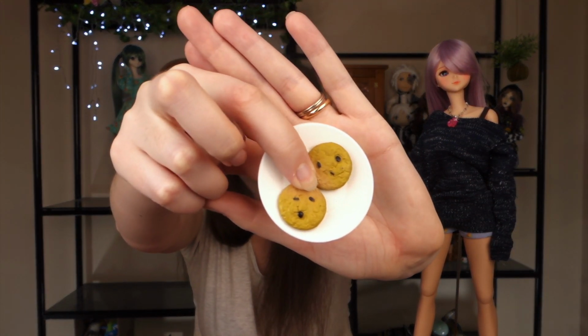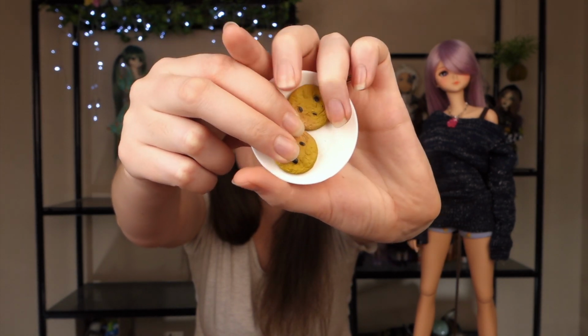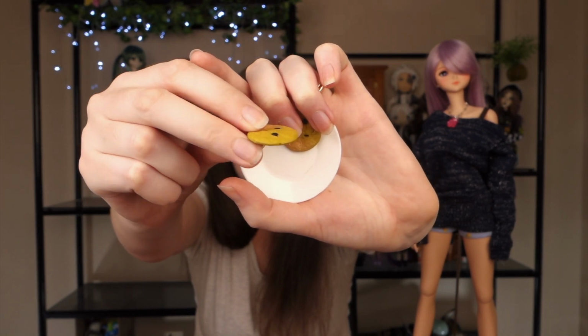I really do love Our Generation things for props for my dolls. I know people use them for 1/4 scale dolls, but I personally don't really have 1/4 scale dolls, so the ones I get I use for my SDs, and they do work quite well. Here we have a plate with some cookies on them. The cookies are separate so you can move them around. They're quite cool.